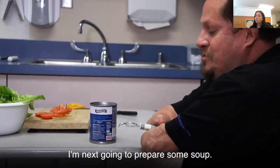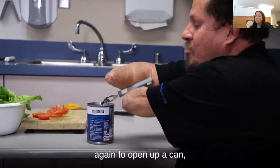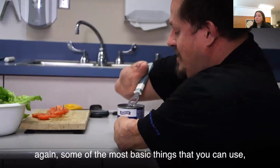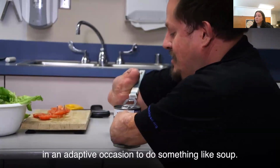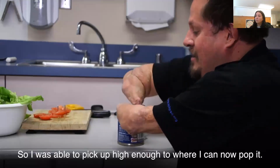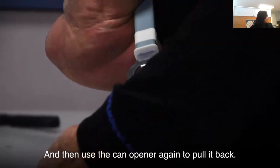I'm next going to prepare some soup. So what I'll do is I'll use this basic can opener, again, to open up a can. Again, sometimes some of the most basic things that you can use found in your kitchen can very much be used in an adaptive occasion to do something like soup. So I was able to pick it up high enough to where I can now pop it. The can opener.